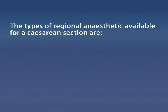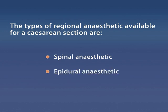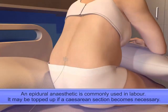The types of regional anaesthetic available for a caesarean section are spinal anaesthetic and epidural anaesthetic. The majority of caesarean sections are performed under a spinal anaesthetic. It acts quickly and lasts for only a few hours, just to cover the time of the operation. An epidural anaesthetic is commonly used in labour. If a caesarean section becomes necessary, the epidural anaesthetic can be topped up to make it suitable for the surgery.